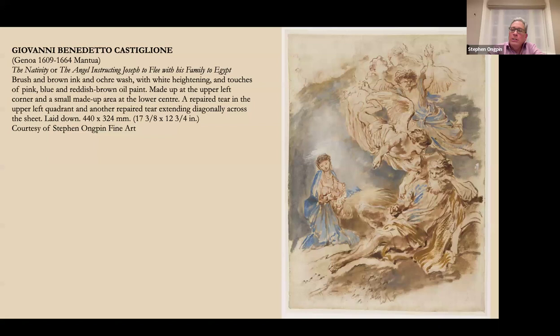But it is, to me, amazing, I think, what conservators like Sarah and Harriet can actually do, because in many cases, it can bring, you know, it can bring a drawing really back to life.